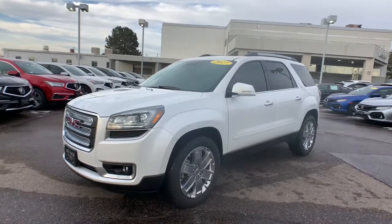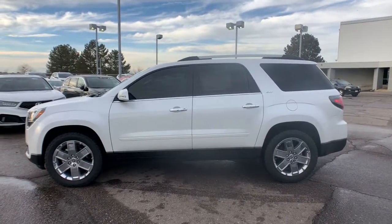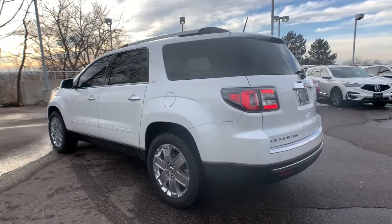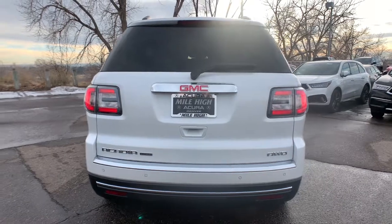Hop into the 2017 GMC Acadia. This vehicle is an outstanding buy with fewer than 40,000 miles on the odometer. Prepare to take your driving pleasure to new heights and enjoy the best of modern efficiency and style. You'll love the advanced safety features, quiet cabin, and responsive handling this vehicle has to offer.